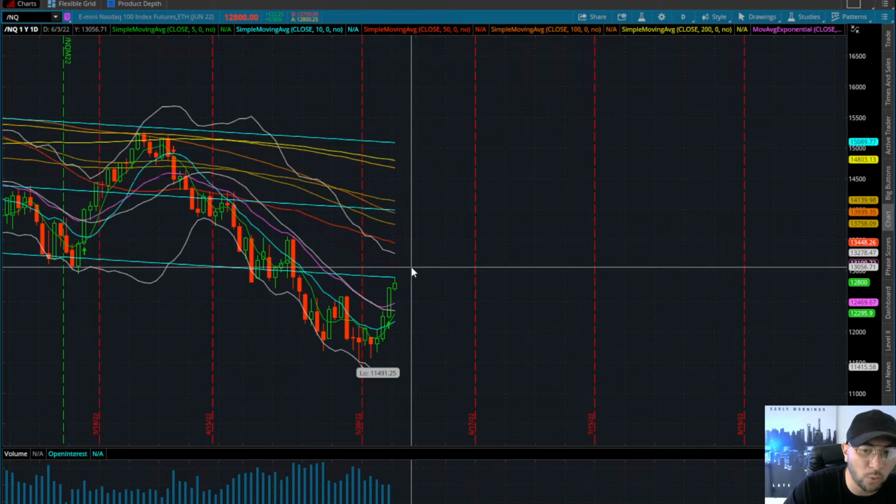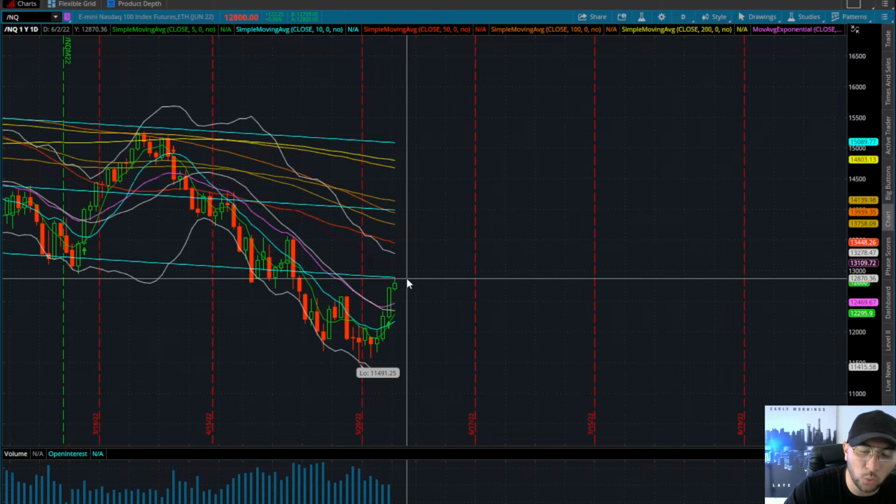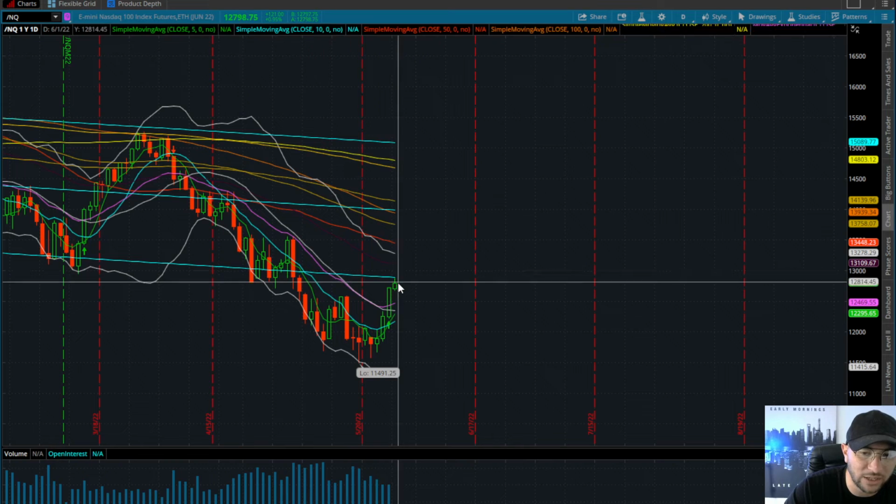I think that if we do break above and then lose this area, you will have a short opportunity here for a scalp. Definitely treat it as a scalp, as you don't want to get caught in that short position, have the position bounce and reverse on you.